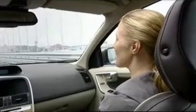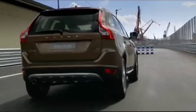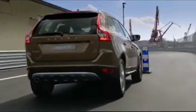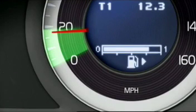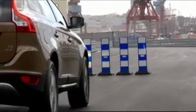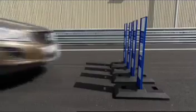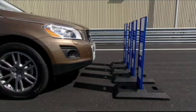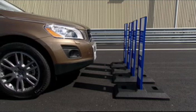In this situation, we're traveling less than 9 miles per hour as we approach the stationary car represented by the pylons. City Safety will engage the brakes as we get closer to the pylons, stopping us completely without a collision. If we were traveling between 9 and 18 miles per hour, City Safety would slow us down to reduce the effects of the collision. City Safety will hold the car stationary for 1.5 seconds after coming to a stop. This gives the driver time to put a foot on the brake pedal. If not, the vehicle will start creeping forward again.